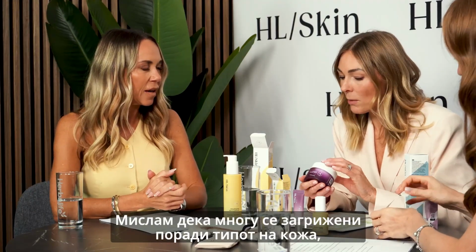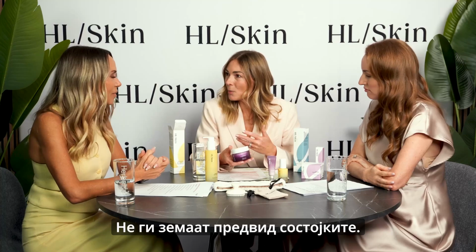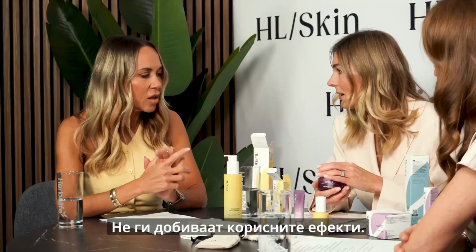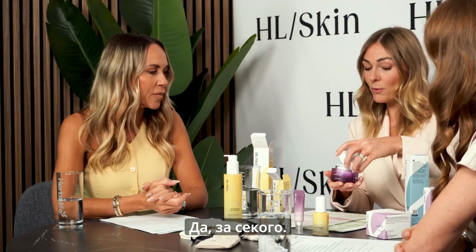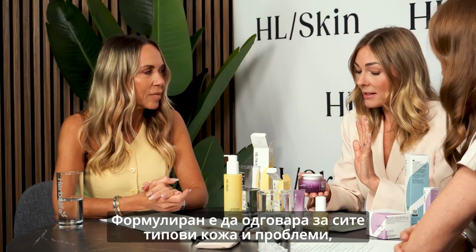I think there's a lot of worry about it, especially anyone that has combination skin or oily skin, and they think they don't need to use a moisturiser. But then they're going without the ingredients in it. They're not getting any nourishment. They're missing out. So is this good for everybody? This is really good for everyone. This is formulated for all skin types, diverse skin types, and concerns.